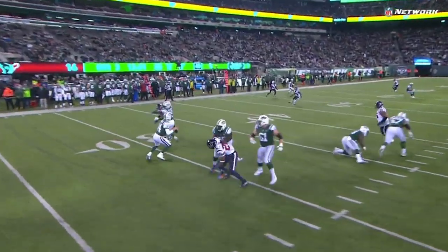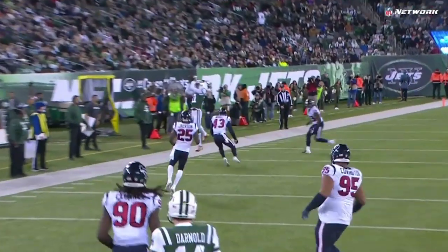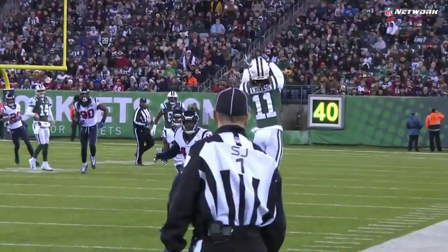To show, I may be a string bean. I may be mostly a speed guy, but obviously also really coordinated and a really good athlete.